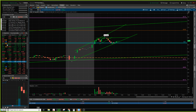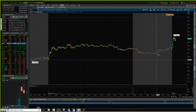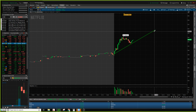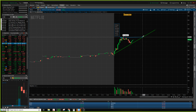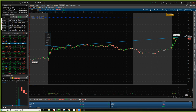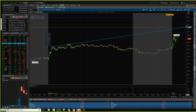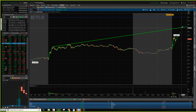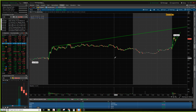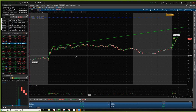See what else is moving. Dang, Netflix is just on a tear. Absolutely beautiful. Beautiful, beautiful play on Netflix. Has resistance right up here. So that's intraday. But it's got some bigger daily resistance up around 360. So that's from the watch list, guys. Pretty perfect. Alert fired off and bam.